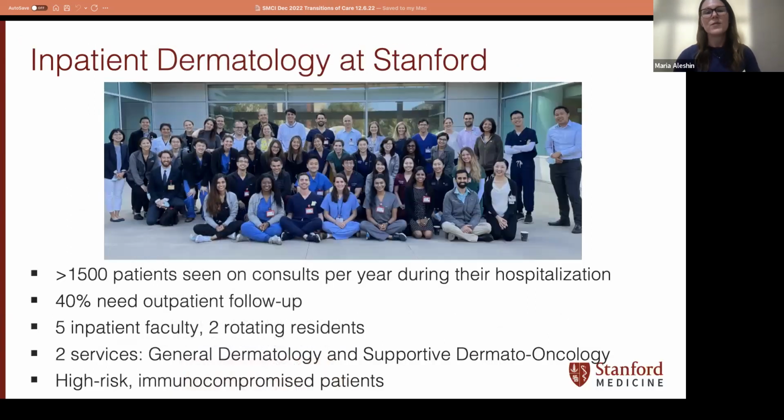So we are not immune to this problem within dermatology. We have a very robust inpatient consultative dermatology service at Stanford. We see over 1,500 patients per year. About 40% of those patients need simple visits just to ensure that a rash has resolved, and other patients need ongoing longitudinal care. Our team is made up of 5 inpatient faculty that rotate every week and 2 rotating dermatology residents that rotate every month.